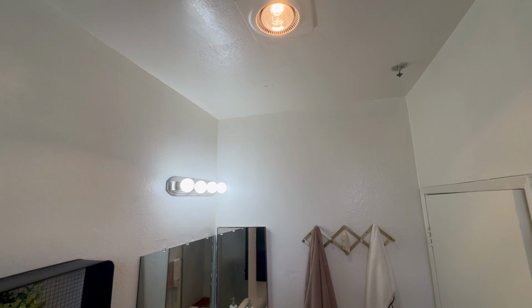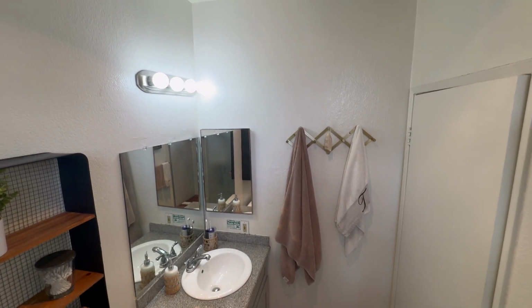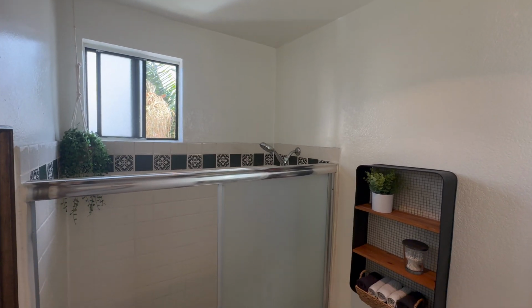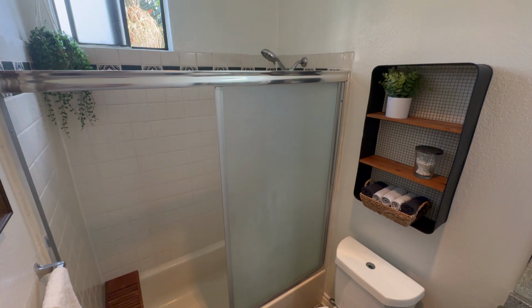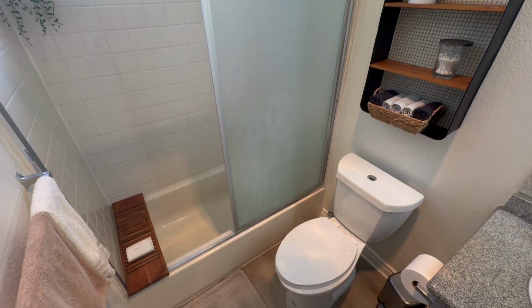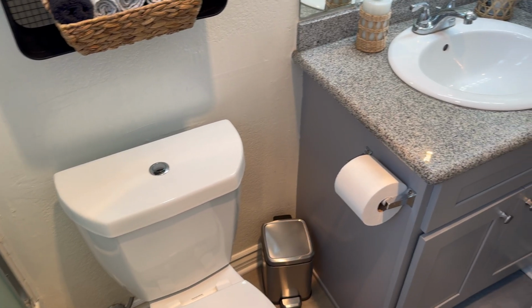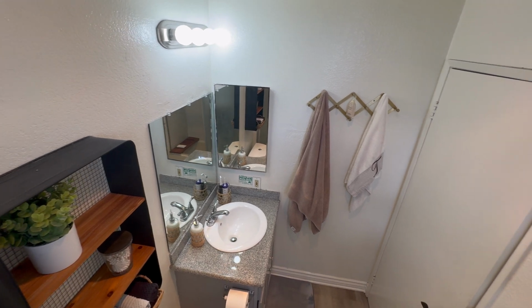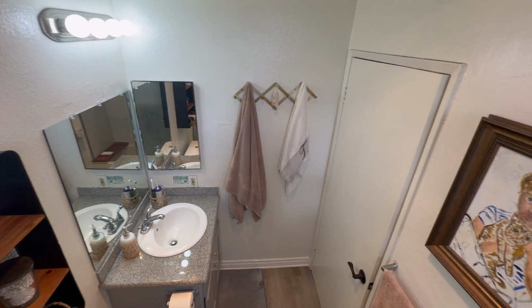It is a very gray, dull space. It is pretty small, the area that we will be working with, and there's really not much going on. There is a gray builder grade cabinet that came with the apartment, of course, under the sink. And then there's a shower and tub, a toilet, and that's pretty much it. There is a big mirror with a small medicine cabinet on the side, and that's it.